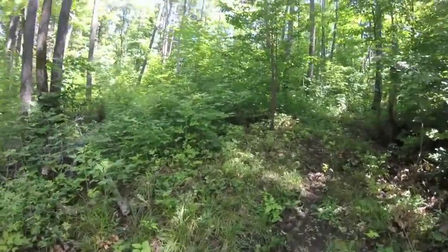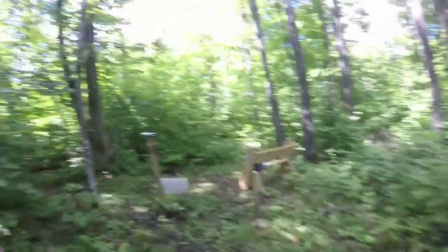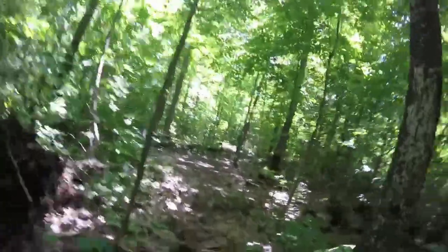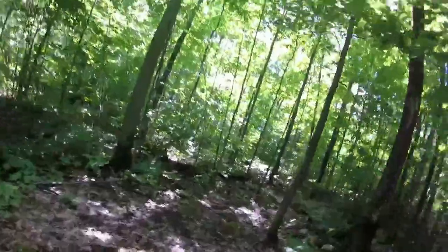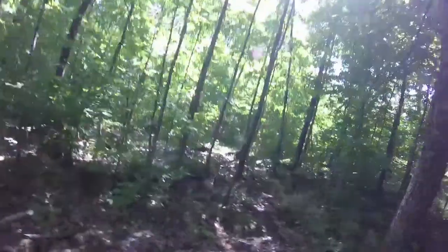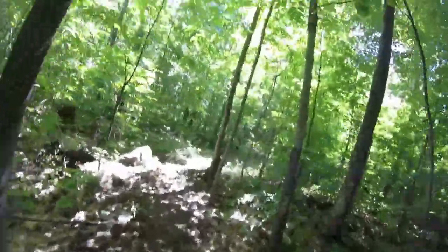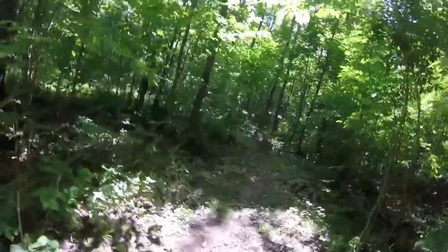This is the first section right here that we started working on with the AmeriCorps going up this way. So again, this is the start of the new section of trail. We used to have to cross the creeks on clumps of grass, and now they've got a little boardwalk over it, so that'll be good. We're coming right up to it right now.